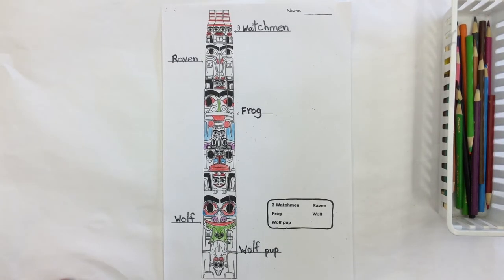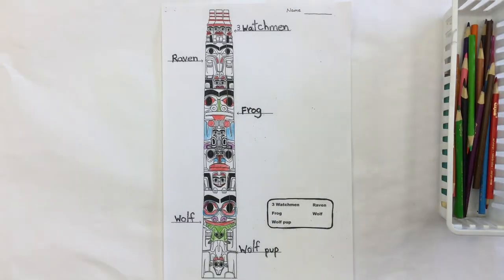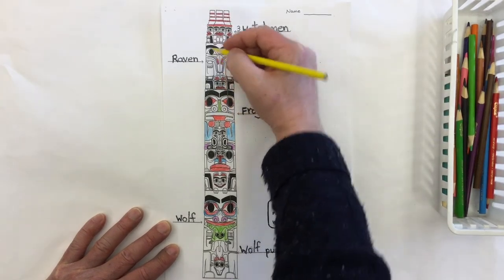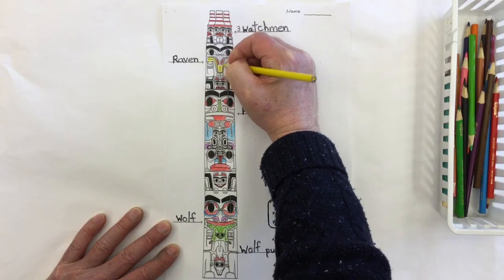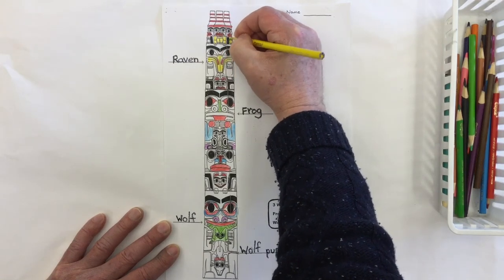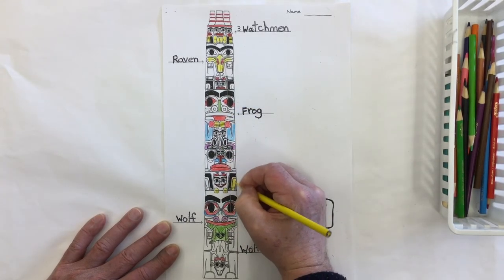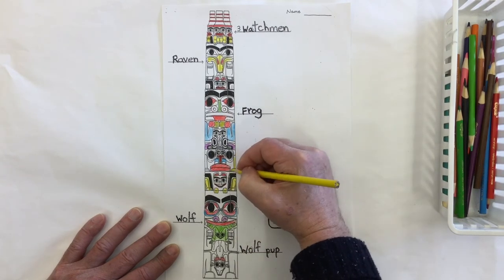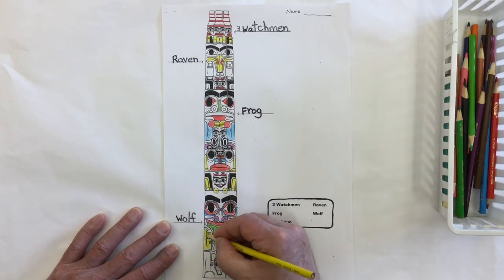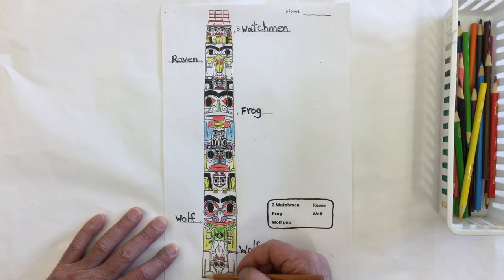White, which often is used as well, can be used to represent the sky or peace or purity. Yellow is often used to represent the sun or light. Don't have any sun here, but we can use yellow in different areas, like maybe the beak of our raven. And we can say that there's lots of parts of the totem pole that don't have any paint on it. So we're just going to color it in a brown, like the color of the wood that the tree is from.